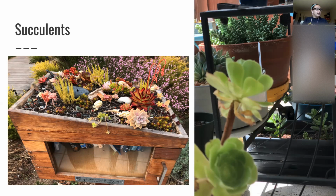And you can see they have a little succulent garden growing on top of their little free library, which I thought was super cool. They've got a bunch of different kinds of echeveria, and I think there's a little aloe back here. They're pretty neat, different varieties. And they can come in all sorts of different colors and shapes.